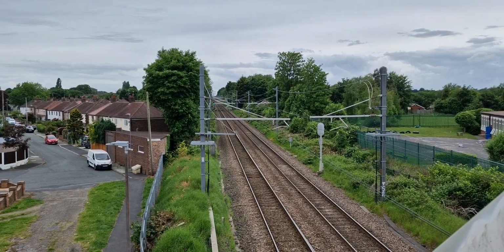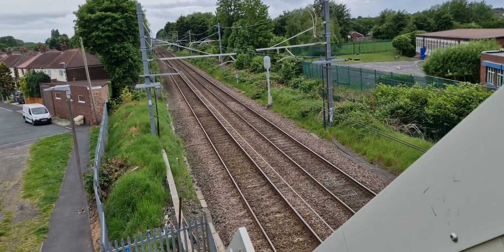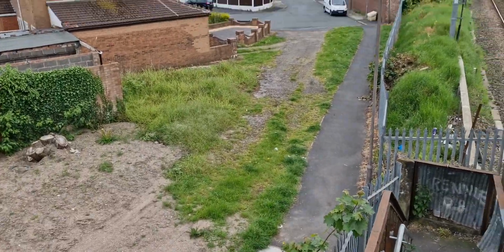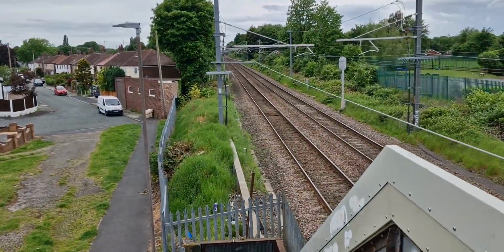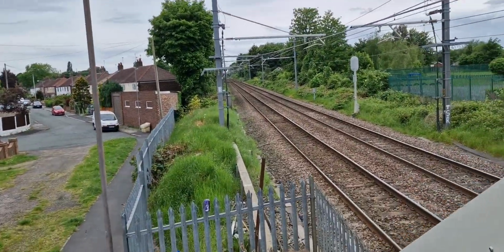Well, it turned out to be a nice day. It started raining when I started this walk, but luckily it's held off. But nice to see the old iron bridge still here, and you can still get to it. So I'm going to keep it going.